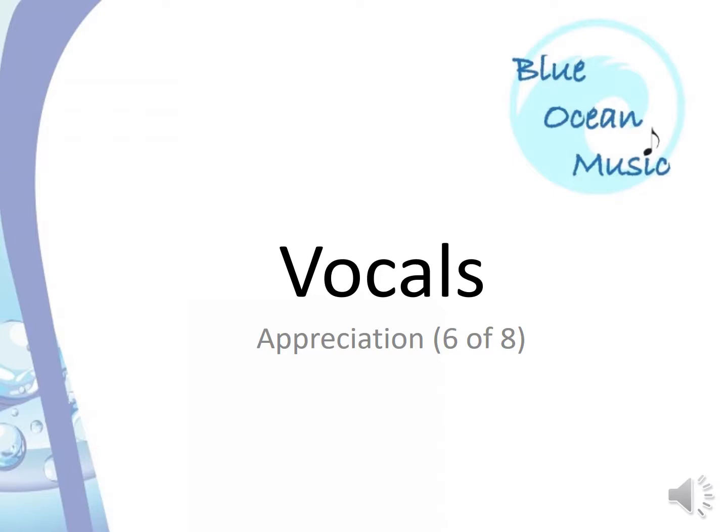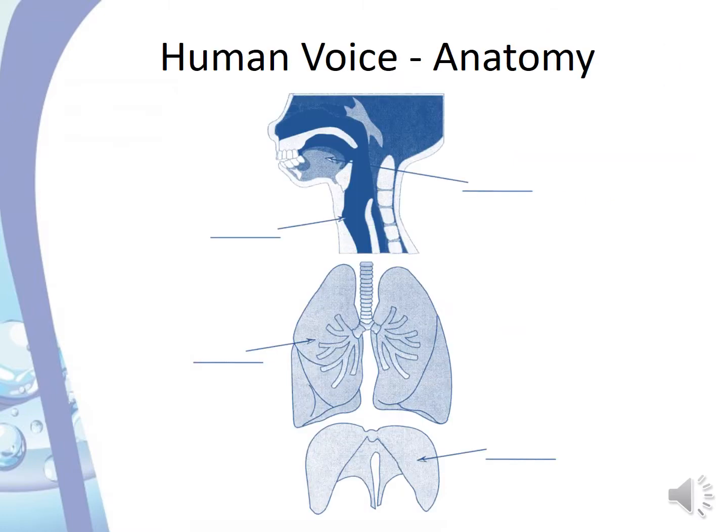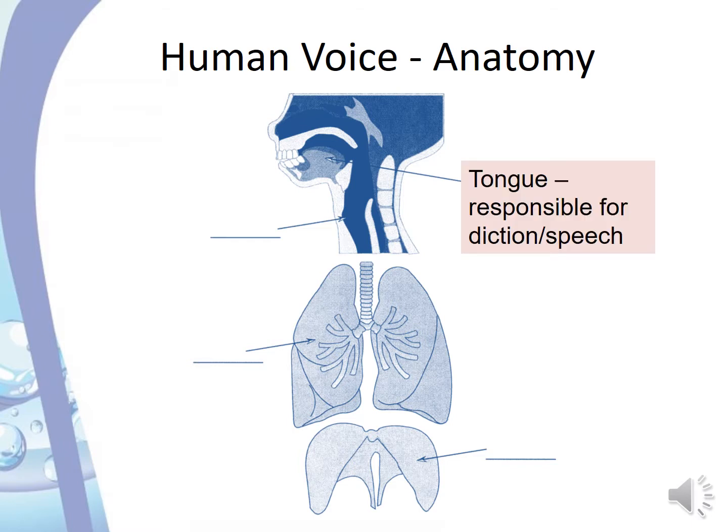In this sixth video of the Music Appreciation series, we will look at the idea of vocals. How exactly do we produce a sound when we sing? Here we see the basic human anatomy as related to the production of the human voice. The first part, behind our teeth, of course, is our tongue. And our tongue is responsible for us not only speaking, but also forming the words as we sing.